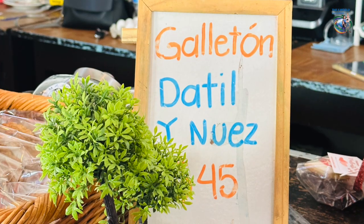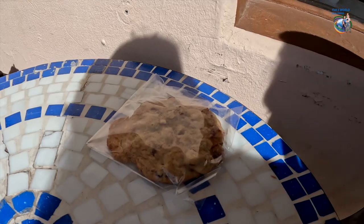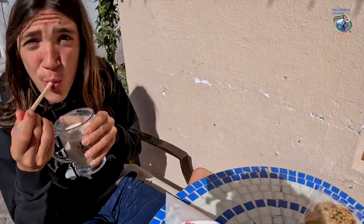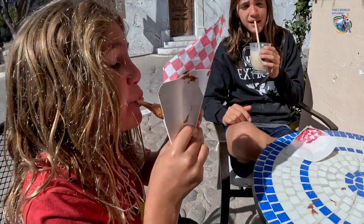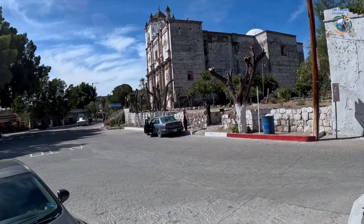So we stopped here for a little breakfast. Here is a date palm oasis. So we decided to get some of the date products, such as this, which is like a cookie with dates. That's a date pan bread, which is basically a cake. And then Cosimo got a date drink, but we're having crepe, which is a typical non-Mexican food. And this is the square. So we are right in front of the mission, and then we're gonna keep on driving.